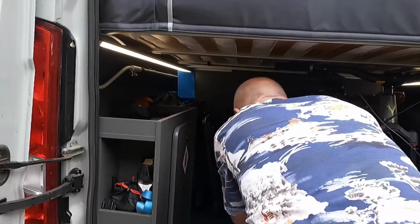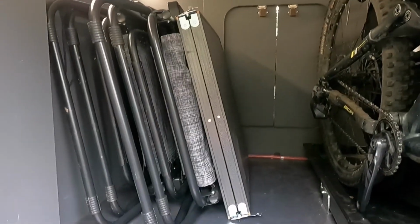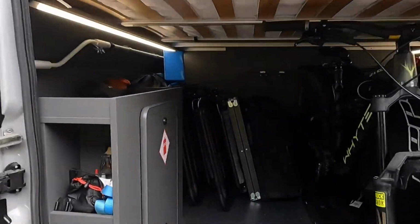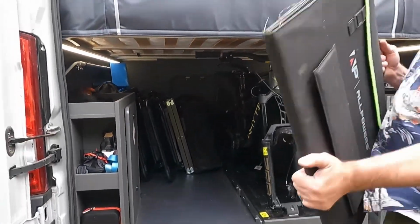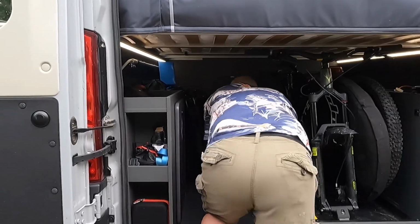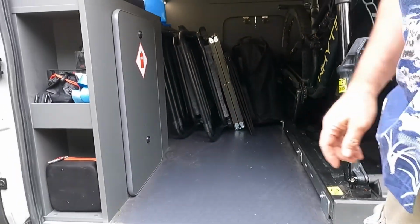So we'll get a table in there. If you've seen any of our previous videos, that's actually a double table, but it's incredibly light. And we'll stick the silver screens in there. I've got a 200 watt solar, and I'm just going to stick that down there as well. And then look at all the space I've still got left. Goodness me, that absolutely takes no room at all whatsoever, does it? No. We've got so much room in there.